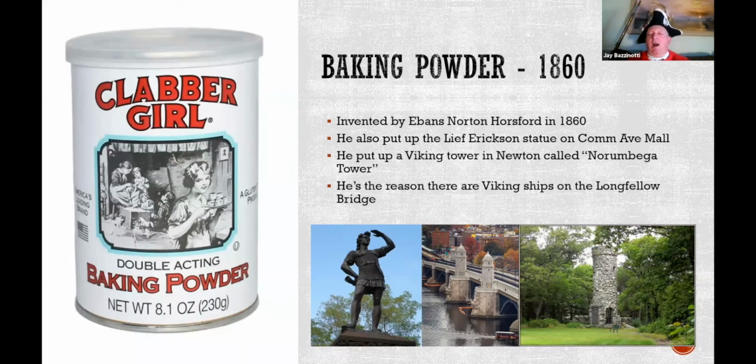Now, the door is locked. It's not a patrolled area. However, if you're limber, you can actually crawl through the bottom window, which I've done a couple of times, and you can climb all the way to the top of the tower. And from the top of the tower, Horsford said you could see the Charles River where the Vikings came up the river. And if you go to Boston and see the Longfellow Bridge, you can see the Salt and Pepper Towers have two Viking ships on the very front of the tower.